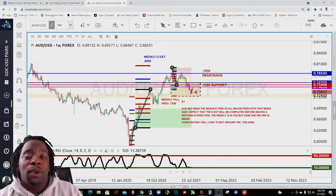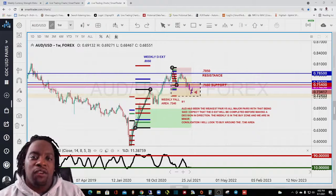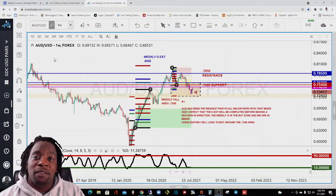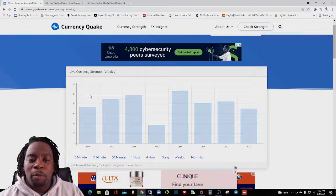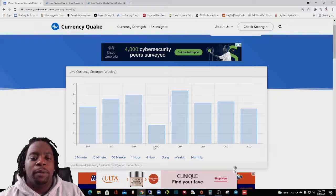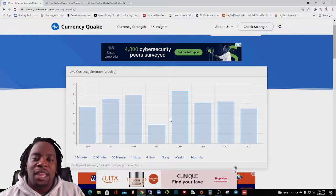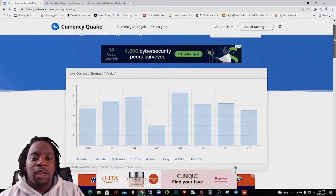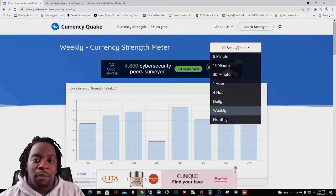But out of all of the US-based pairs, and we basically place our trade of the week based off US-based pairs, the Australian dollar versus the United States dollar is probably the best one when it comes to finding United States dollar strength. Now, let me give you a little bit of a backstory of why I believe that. You go to currency quake and take a look at what's happening with the weekly. You can see that the Australian dollar is actually the weakest when it comes to every major pair that we look at.